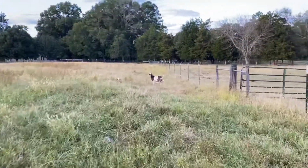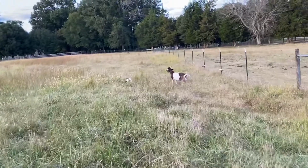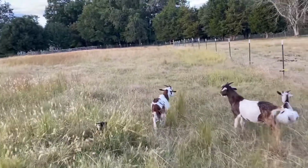So while the water's filling up for the pigs, let's see if we can get these little guys back where they need to be. Let's go. Hey.